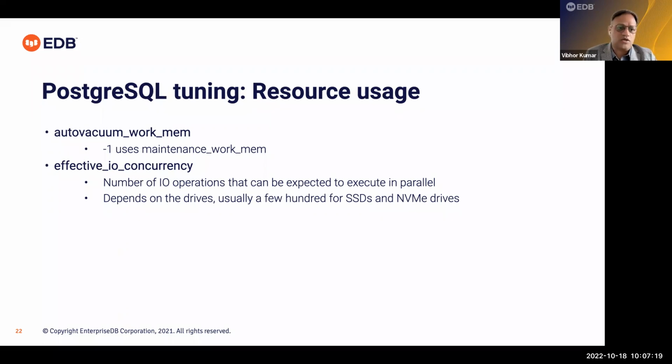The other important parameter is called effective IO concurrency. This is generally a very, very important parameter because it gives a hint to the system about what kind of IO operation it can perform or use.